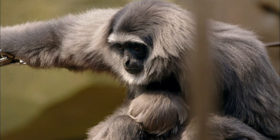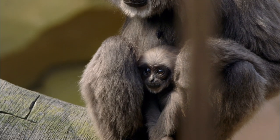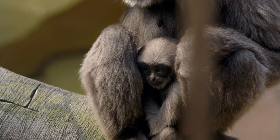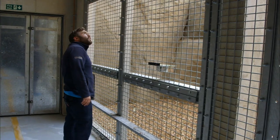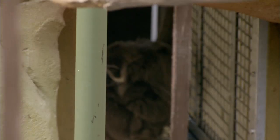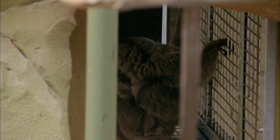Tilu's really quite delicate and caring, Gibbon. She's the one that's looked after Eco the most. Primates especially have always got a really protective instinct over their youngsters. To make sure Eco's grazed chin is nothing more serious... Come on. Mark decides to take a look.